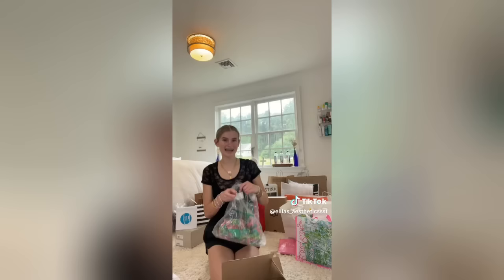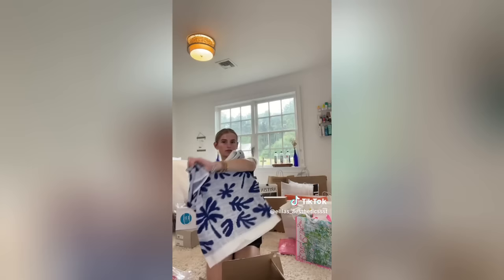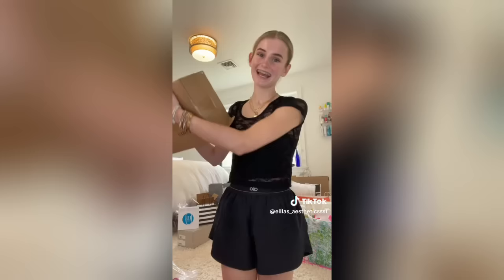From Revolve, I picked up a couple of pieces. The first top I picked up is this super cute green and gray flower. Then I picked up this super cute knit, kind of see-through top with all of these blue palm trees on it. And the last thing I picked up from Revolve is the iconic London drop. I have not been able to find these in Sephora, so I bought them off of Revolve. And that is all from Revolve.